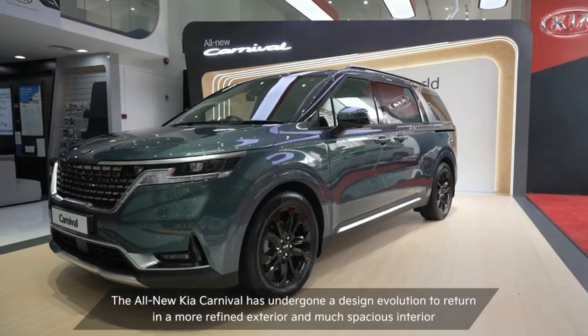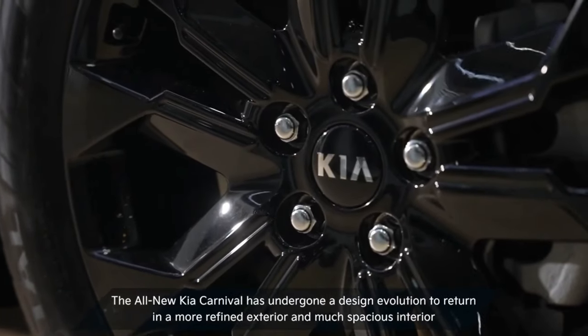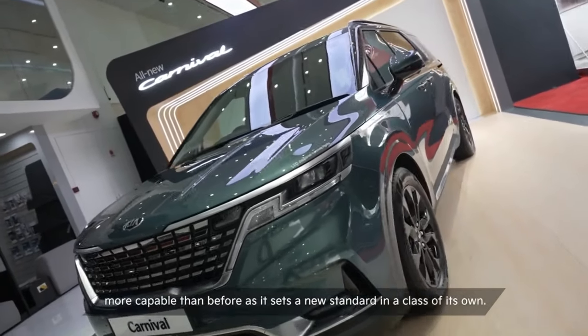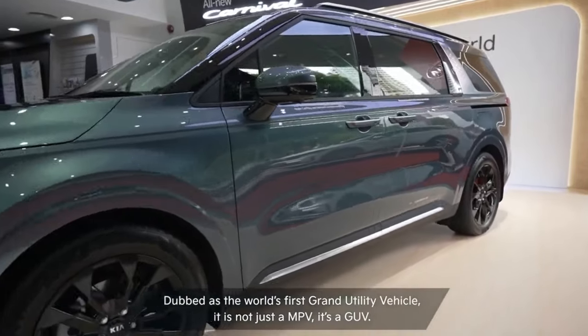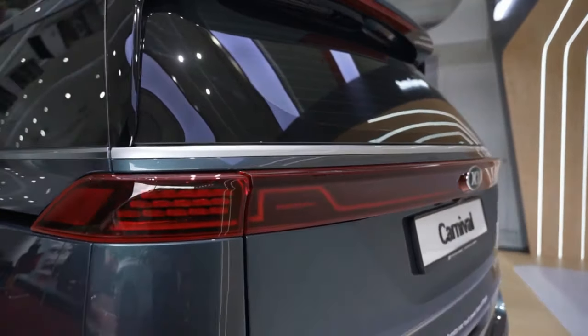The all-new Kia Carnival has undergone a design evolution to return in a more refined exterior and much more spacious interior, more capable than before as it sets a new standard in a class of its own. Dubbed as the world's first grand utility vehicle, it is not just an MPV, it's a GUV.